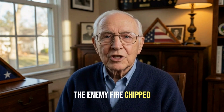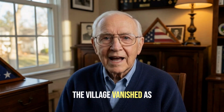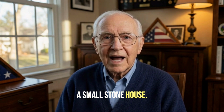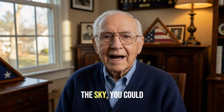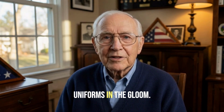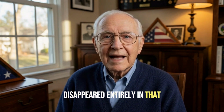The enemy fire chipped the stone walls, filling the air with dust and flying masonry. The false security of the village vanished as the fight devolved into a primal struggle inside a small stone house. You could not see the sky. You could only see the muzzle flashes illuminating the gray uniforms in the gloom. The margins for error disappeared entirely in that house.